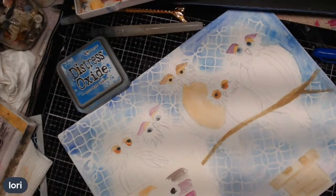And Gail is still telling us technically Inktense isn't a true watercolor, it's ink. Thank you, Gail.